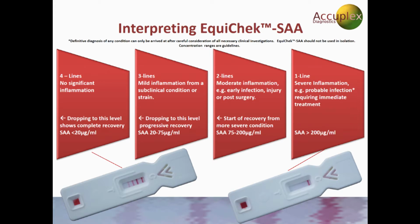So if you're not sure what's happening, and you have a relatively mild inflammatory condition going on, you might wait another 12 hours to find out, or you might decide I'm going to act on it now. If you're on the other side where the horse has got a problem, you know it's got a problem, you're treating it, you can actually monitor the recovery as well. So if you remember the previous slide, we had the peak going up, and if you want to monitor treatment, you monitor it coming down the other way again.